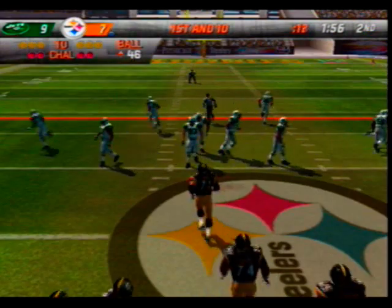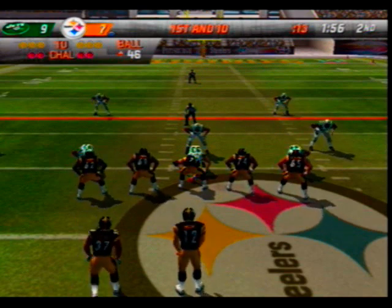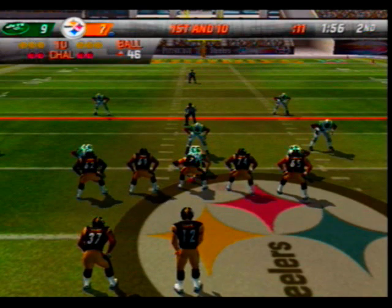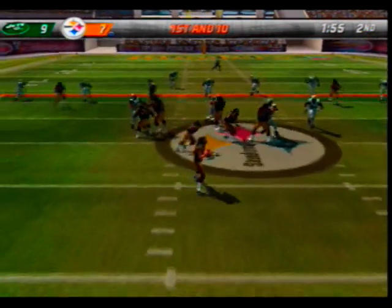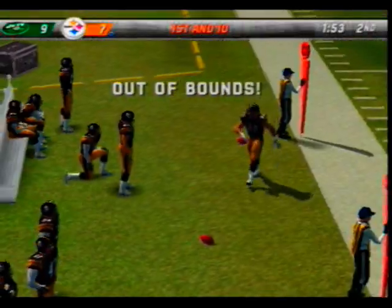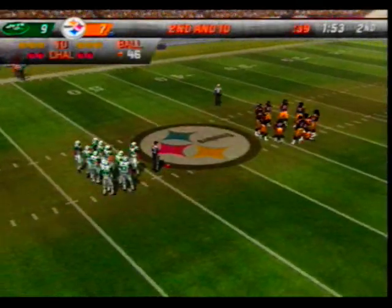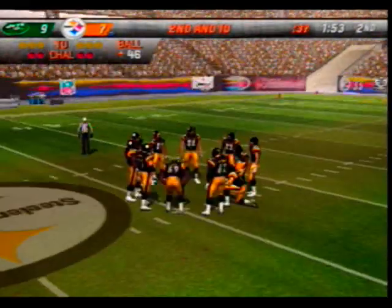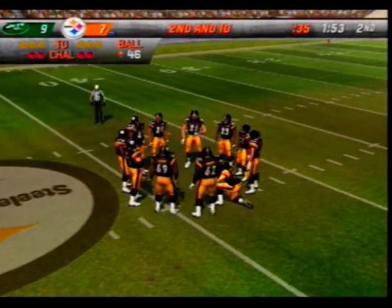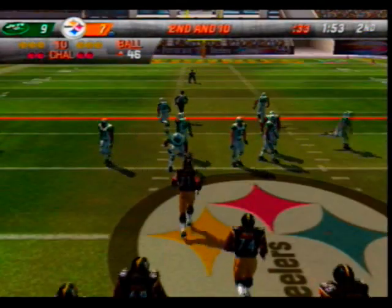After the defense gets the takeaway, they're now set to go at the 46. The Jets come out with three down linemen and seven defensive backs. With the pass on the sideline and out of bounds. You know, as a receiver, you have to be aware of so many things. Where the first down marker is, where the defenders are, and where the sideline is as you stretch out to make that catch. Warfield was the intended receiver on that play.